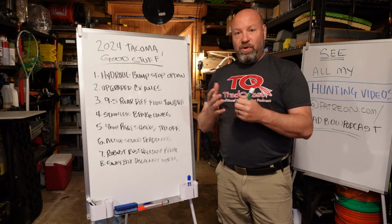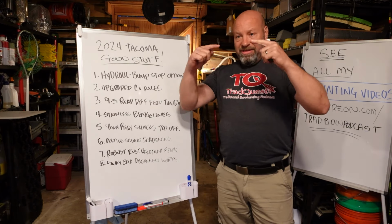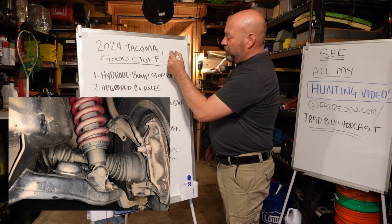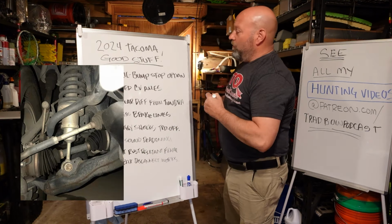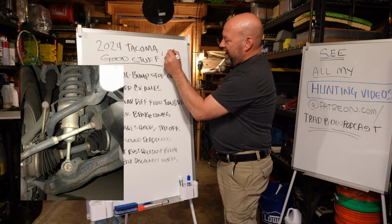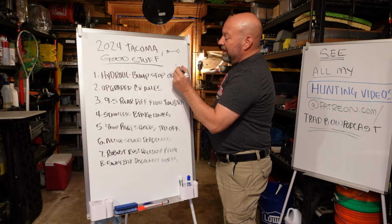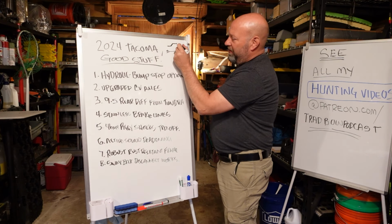As soon as you lift one, which is why I never lifted my 22, but when you lift a Tacoma, that CV axle angle, see, you know, when you, I don't want green. Let's go with something that we can see here. So when you take that CV axle, which goes across like this to the wheel and then here to the diff, okay, well, when you lift that, the axle now goes like this.